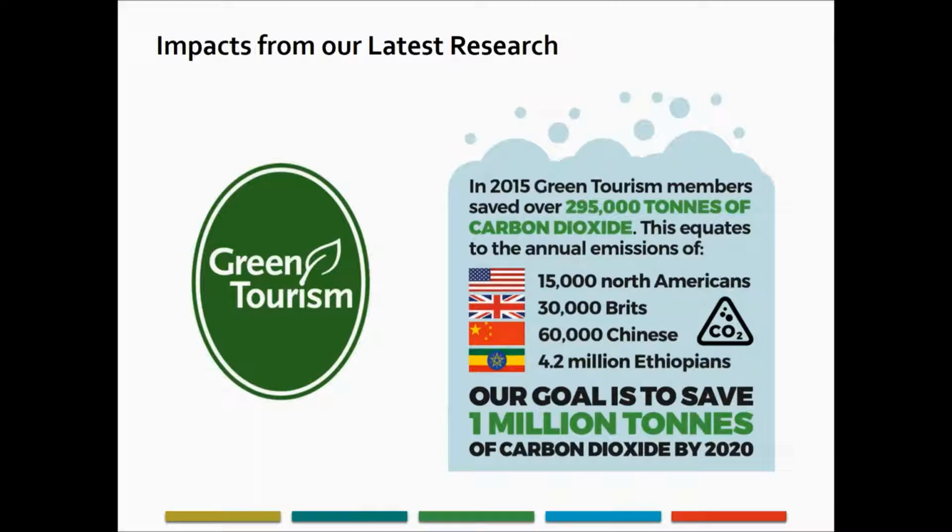Our goal is to save 1 million tonnes of carbon dioxide by 2020, and we'd love you to join in with our process to do it. You don't have to be a Green Tourism member to work with us on doing this. You only need to register with us to use the carbon tool that we have, and I'm going to show you how simple it is to measure your carbon and to get on this journey of understanding what your footprint is and also what positive things you can do and make that difference. And like I say, we can target big objectives like 1 million tonnes.